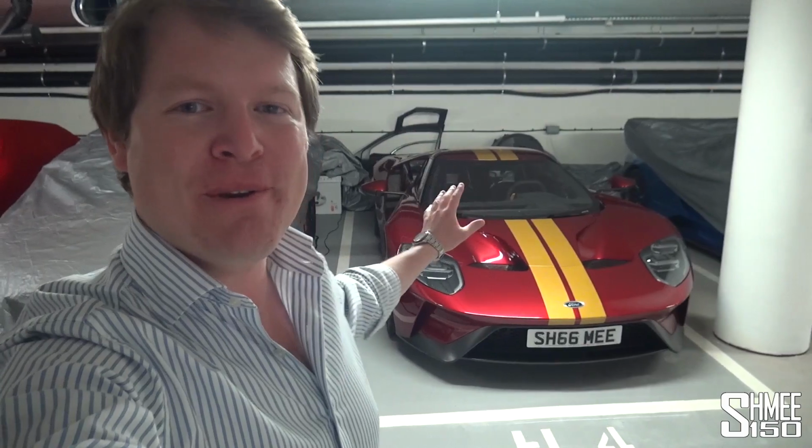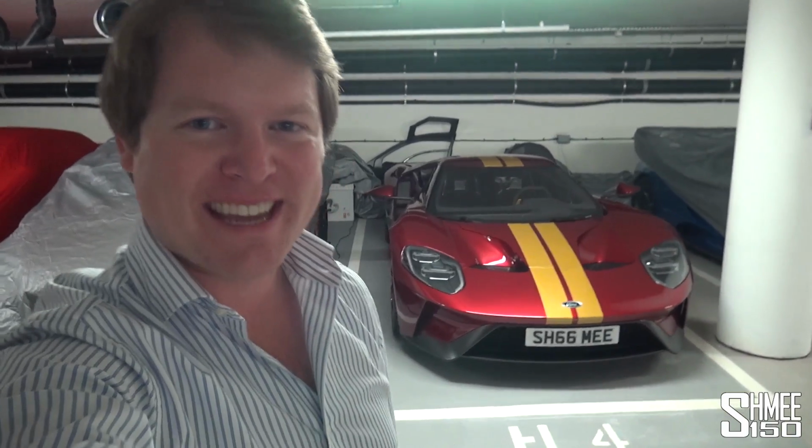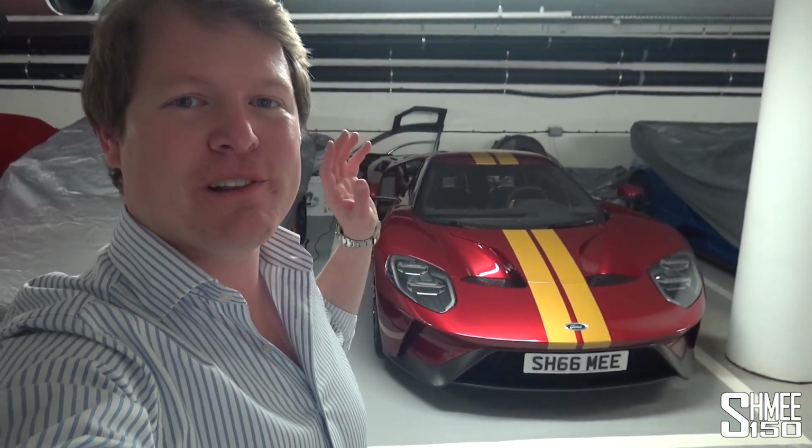Well, I managed to get some fuel in the car and didn't run out this time, and since then I've actually driven all the way back home with one more fuel stop just before arriving to make sure the car is parked up with a full tank, because I don't know when I'm going to be driving it next.